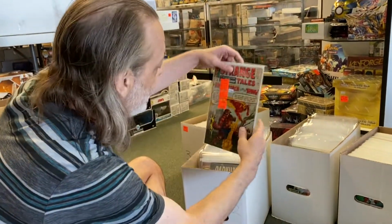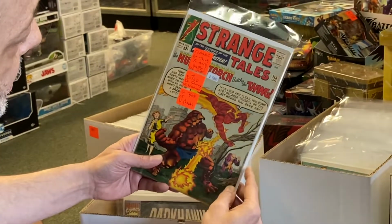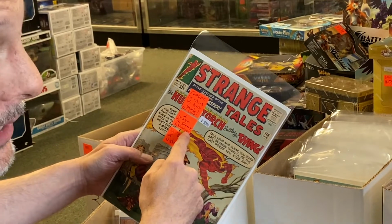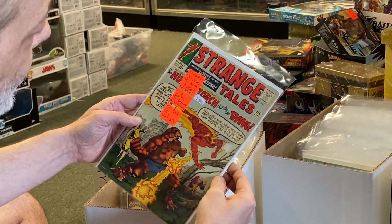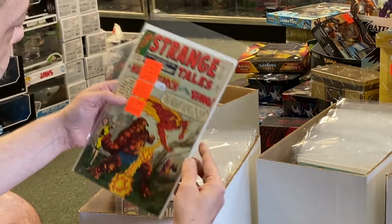All right, so then we got a cool Strange Tales 116. Classic. First time they battled. First book of Vishanti. There's a Doctor Strange nightmare story. Second appearance of Wong. The Book of Vishanti is very hot right now. $50 seems like a bargain to me. More than a bargain. It's a steal.